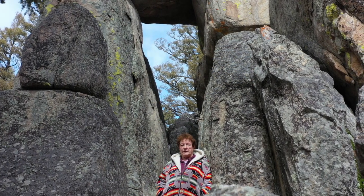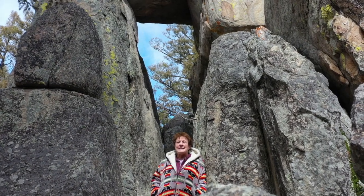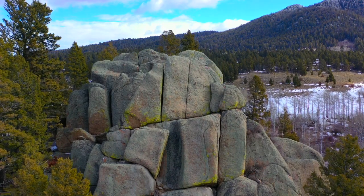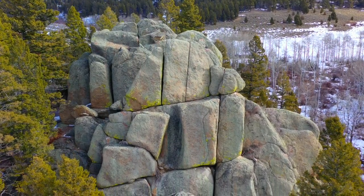This is Evergreen Dolmen, the tallest dolmen that's been documented in the entire world. It's 83 feet above ground level. The mountain behind it we call Thunderbolt. Again, it was intentionally constructed. It's exactly 166 feet above ground level, double the size of the Evergreen Dolmen.